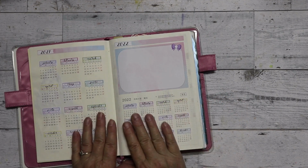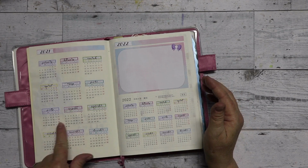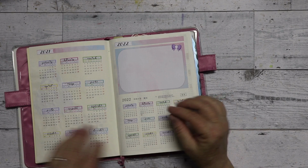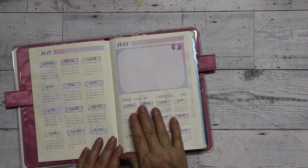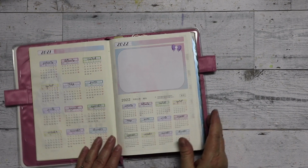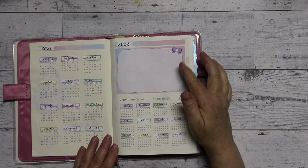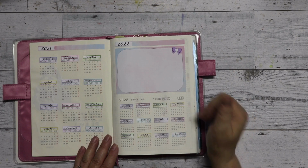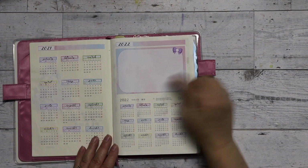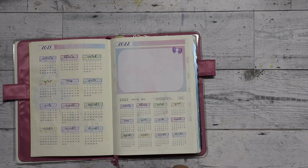Here I've added in some little cover-ups that make the Japanese version a little more United States friendly, I guess you would say. Also, this part covers up the looking back to 2020 calendar. I didn't think I would really need that. I more want to look ahead to 2022, so this leaves a place to do some writing. So these are very useful.